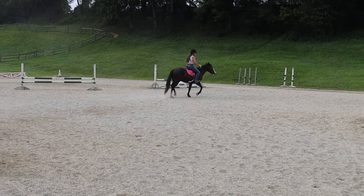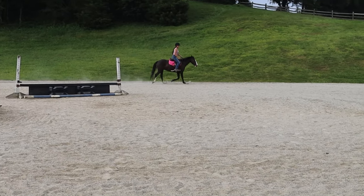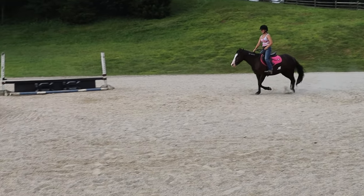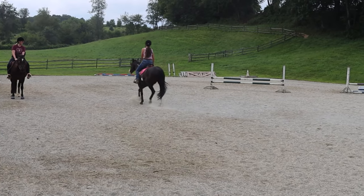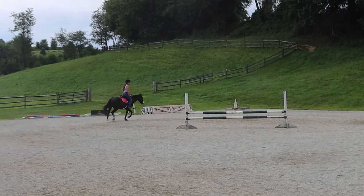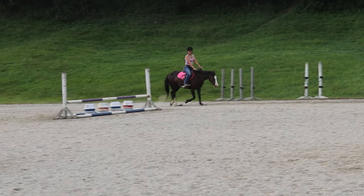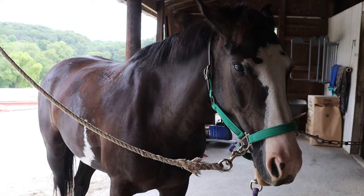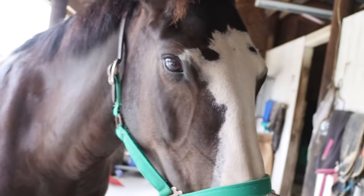Are you using a lot of left leg or is it mainly in the neck? Oh, it's leg. Yeah, okay. Oh look, she knows driving cues. Pretty Boo, put your ears up. She would if there was a treat.